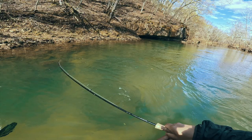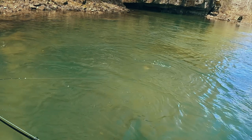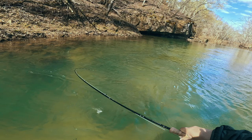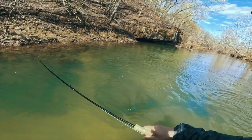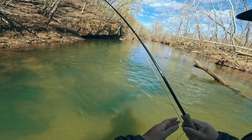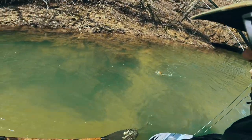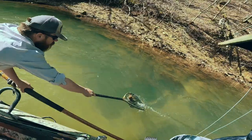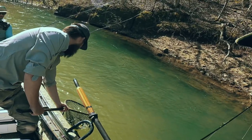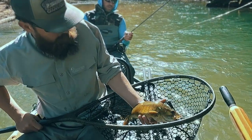Fish. Interesting. Oh yeah. Nice springtime fatty smallmouth.